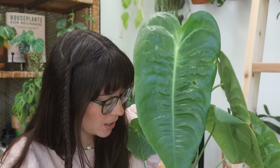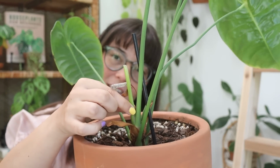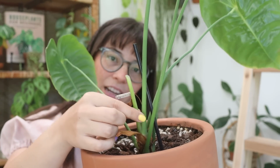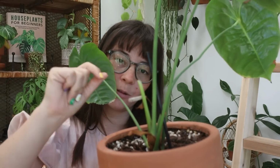It's gonna happen. When it is going to put out a new leaf, I noticed that this bottom stem here starts to look a little pregnant, and it'll eventually come out. It starts off really tiny and then it gets super big, which is always fun.